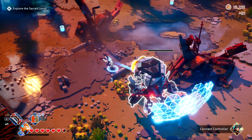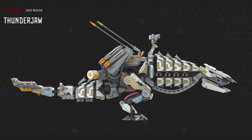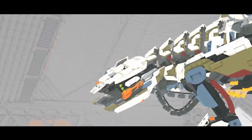We wanted to recreate the machine as detailed as possible. So you start with the skeleton of the machine and then you add all the details into that. That's also how Guerrilla does with their own machine. They have a skeleton and they add all the armor plating and everything. Well, the fun thing about the Thunderjaw and the Shell Walker, I actually took it upon myself to build both of them from the Lego bricks.